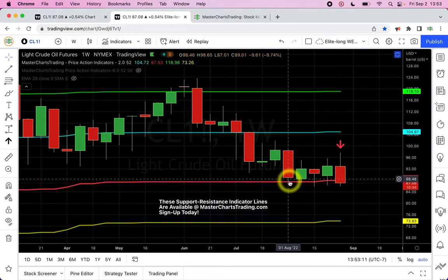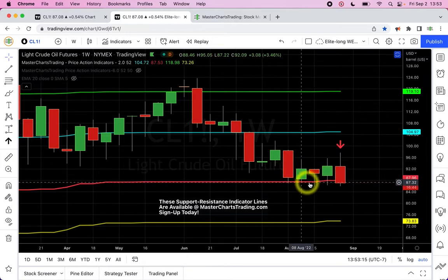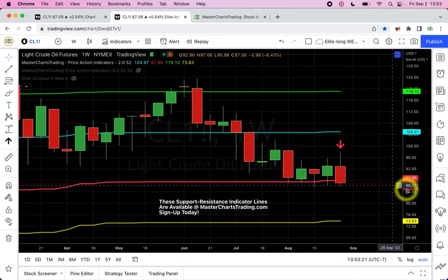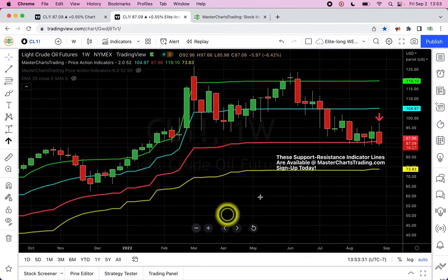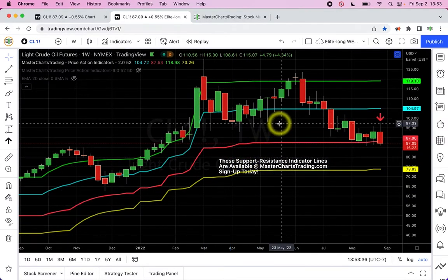Today is Friday. So notice 1, 2, 3, 4 weeks in a row we touched this red line. We couldn't close below it. This red line is at 87.96. Today we closed below it at 87.08. This is bad news for oil, bad news for Russia, because they are still exporting oil. Don't get me started on that war.